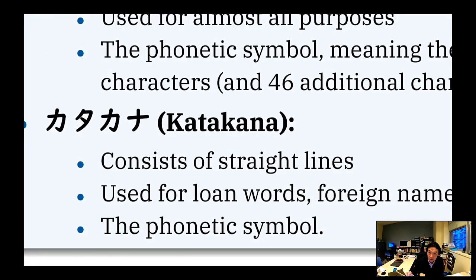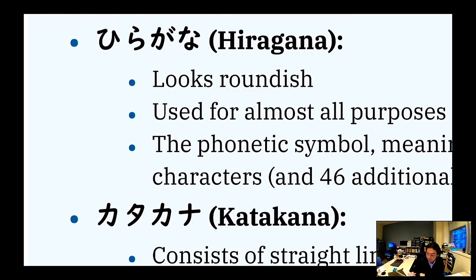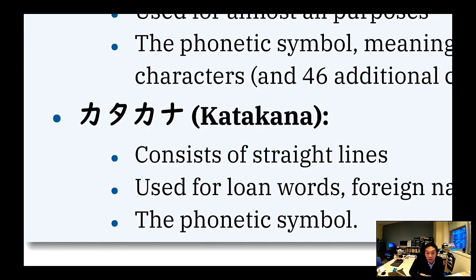The second writing system is katakana. And this is katakana written in katakana. Compared with hiragana, you see lots of lines and corners and straight lines, right? That's kind of how it looks. But the basic function of katakana is the same as hiragana. It works exactly the same way. There are 46 different katakana because, again, there are 46 basic sounds in Japanese.